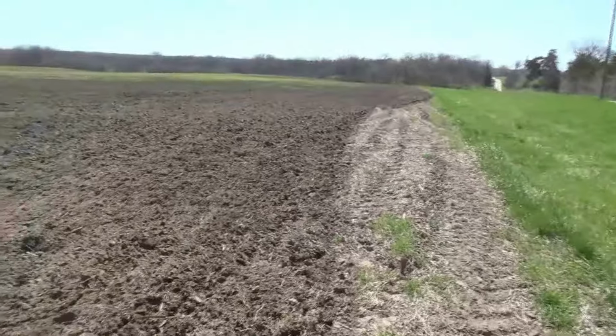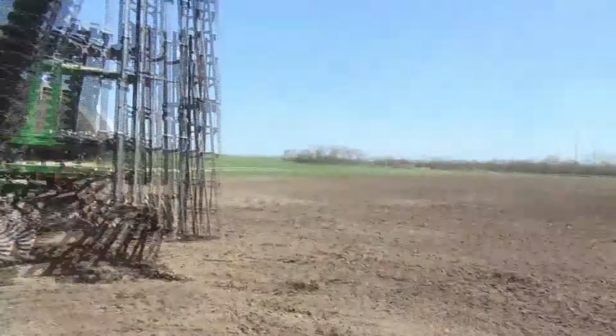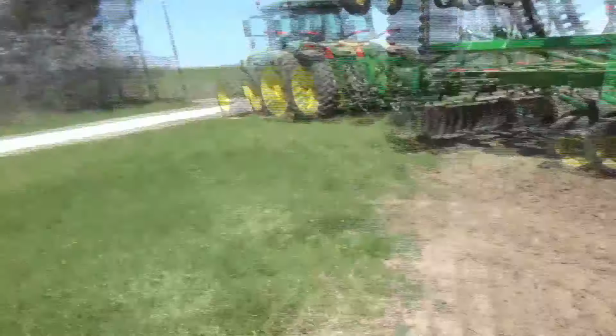So there we go. We got that done. It kind of chopped up the weeds a little better. This tool right here, it's a vertical tillage tool. So we'll see how that goes and we'll see how that works. We're gonna let it rain. It's supposed to rain Monday. So we'll see how it does after that, but we're gonna leave that lay and move to another field.